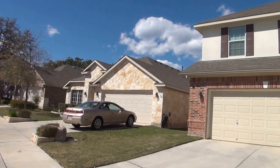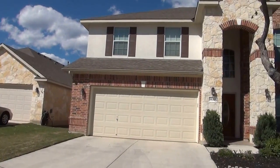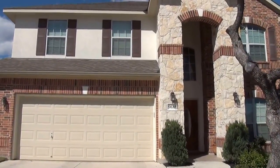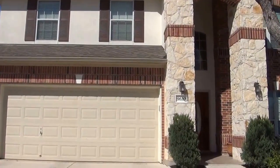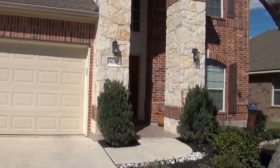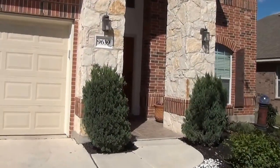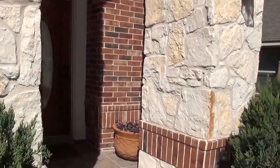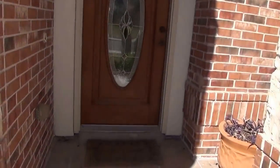This community, or this house in particular, is along the sixth hole at the Hyatt Resort Golf Course. Gonna take a look inside. This is a 4-bedroom, 2.5-bath. Square footage is roughly 2,519 square feet. Also has a downstairs master, which is good.